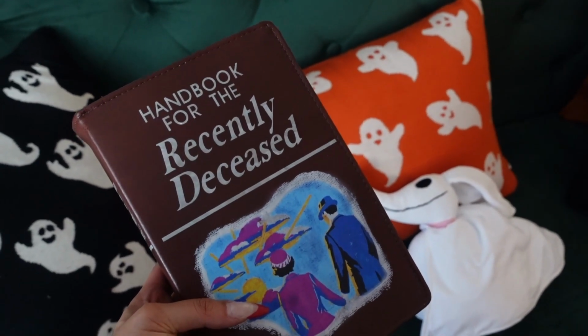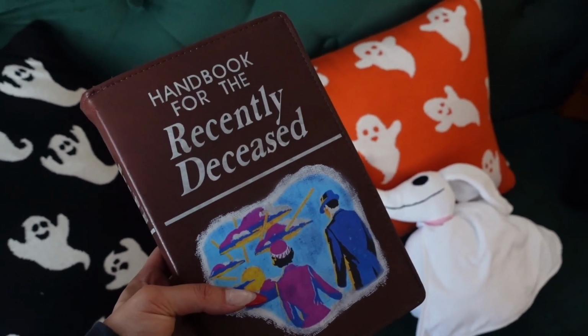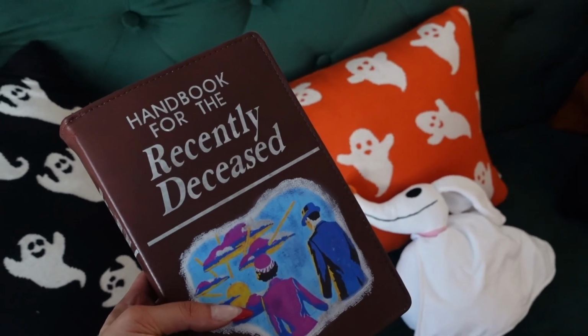The next thing I bought from Spirit Halloween was this bag. Let me show you the bag. So I'm obsessed with Beetlejuice, obviously, so I got the Handbook for the Recently Deceased bag, and I'm obsessed with it. My husband bought it for me, and inside, I have gum in here, but it's just like Beetlejuice, like his outfit inside. But it's a super cute bag. I think I'd like it more if it was a backpack, but other than that, I'm obsessed. It can't get any better than this, guys.